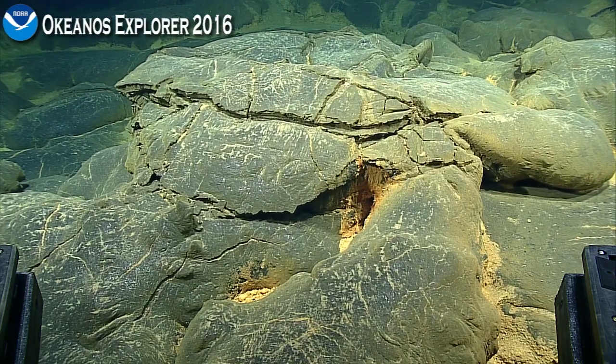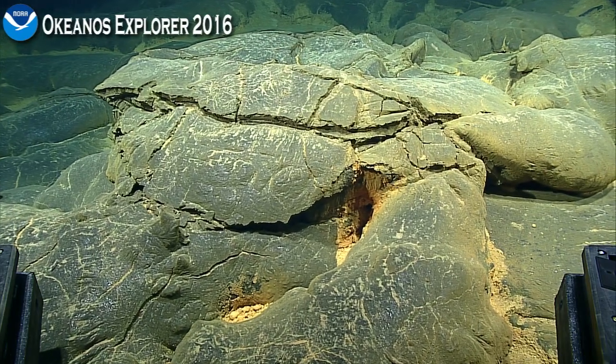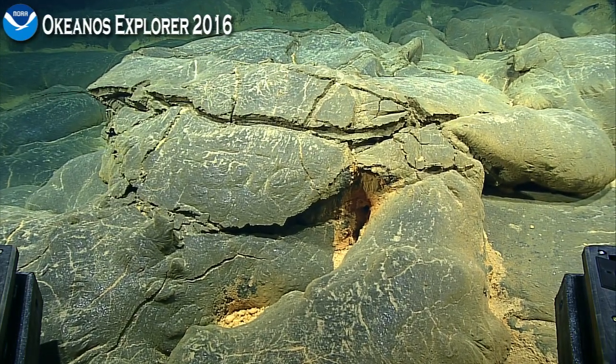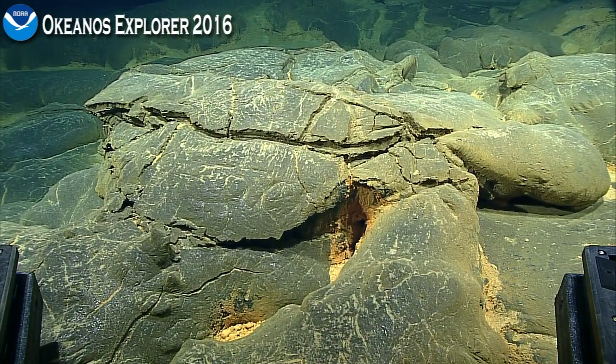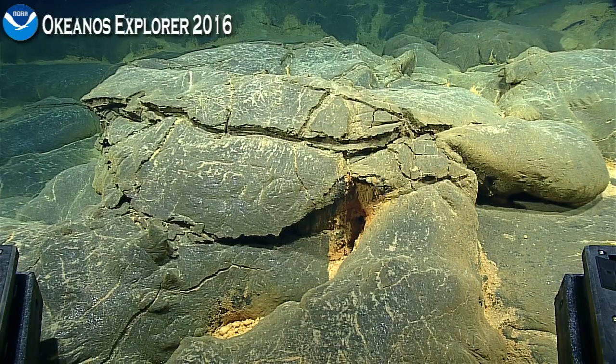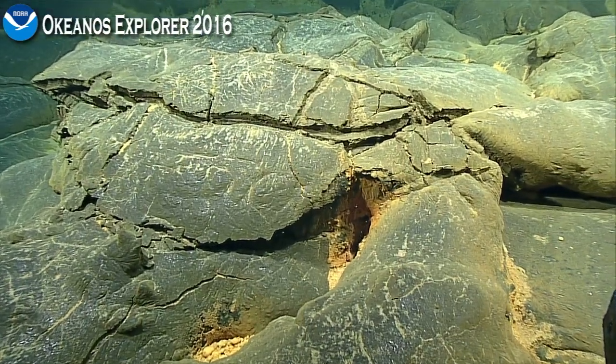That'll bring us towards the other one too. You can imagine that at the top of the mound, this is where the lava came out last, to form the mound. In some way, we're kind of close to the active vent, where the lava was reaching the seafloor.